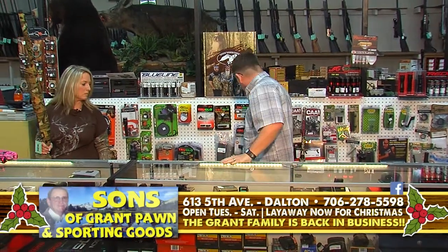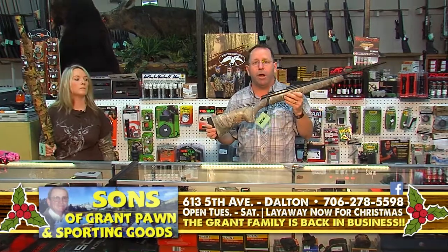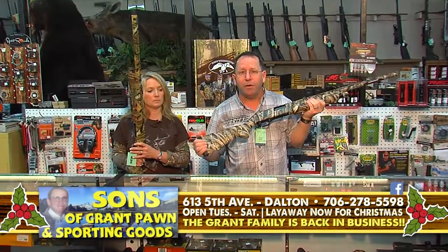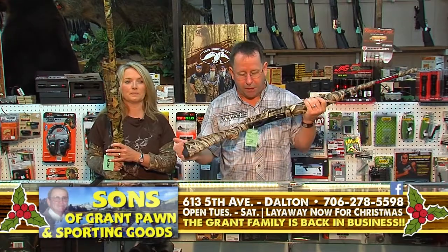We've got a good selection of those, along with all the rifles from Remington, Browning, Ruger, a very, very good selection of those, along with scopes. We've got scopes and mounts for basically anything. If I don't have it, call us. We'll try our best to get it for you. Very good selection of long guns, shotguns by Remington, Winchester, Browning.